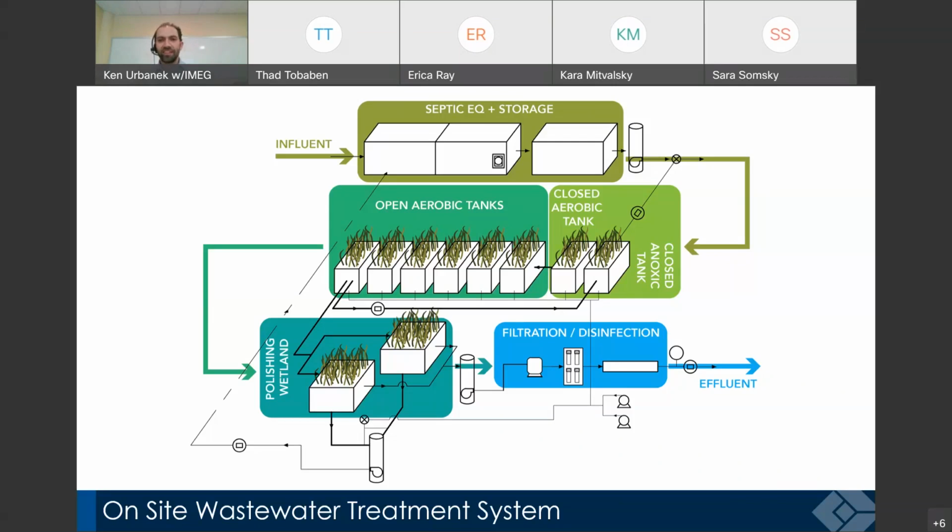But from there, we can actually then take it into closed tanks and do some initial treatment. Finally, moving through to open aerobic tanks, again, using plants to do the primary treatment. And then lastly, polishing wetlands. So all of these plant features are actually inside the lobby of the building, so it's right there and obvious to the group. And then lastly, we filter and disinfect it at a final stage. So we have pretty clean water.